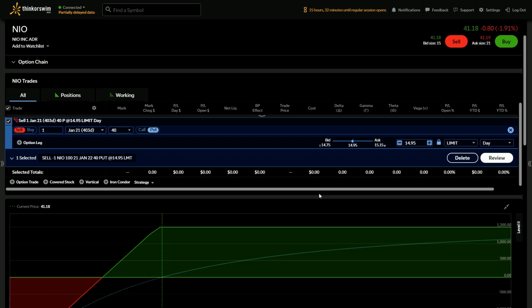You're saying, I'm willing to put my money up just in case. And what we're doing right now is someone's paying that time premium of going all the way out to January 21st of 2022. We've seen a lot of success using this strategy with DraftKings, doing that exact same thing. And I think there's a lot of capability to do so with NIO if you're bullish. And again, there's a lot that goes in there.